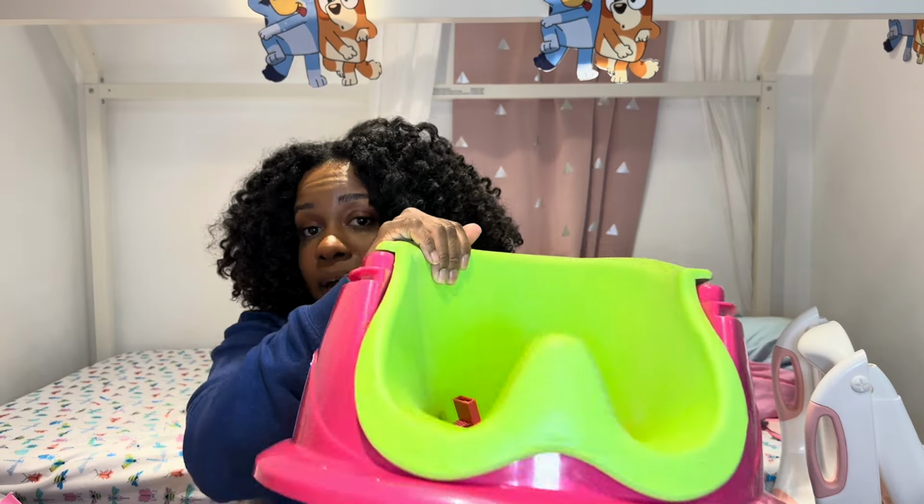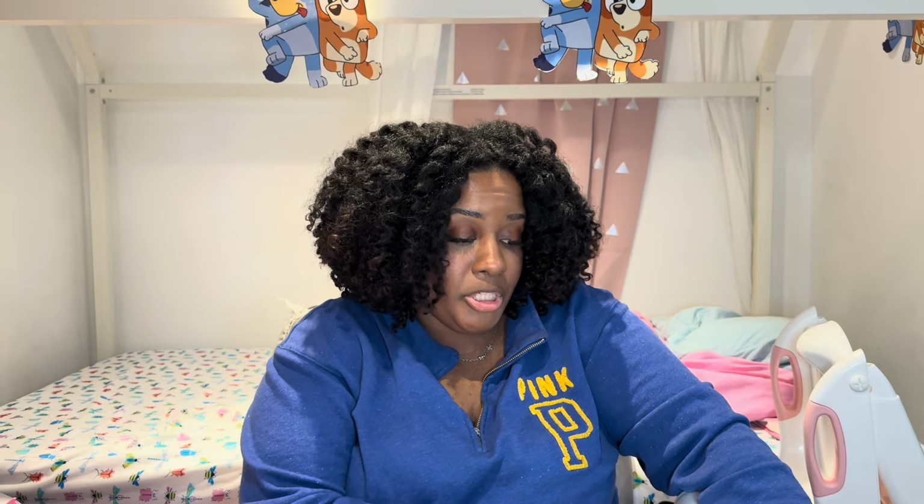So if you live in an apartment or somewhere with really tight space and you don't necessarily have the room for a high chair, this will work great as a high chair when the baby starts to sit up. Now, I didn't purchase this, but my sister gave it to me because she didn't need it anymore. And y'all, this is probably my favorite thing I have right now for my daughter. She's 9 months old.